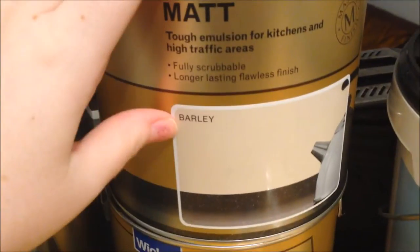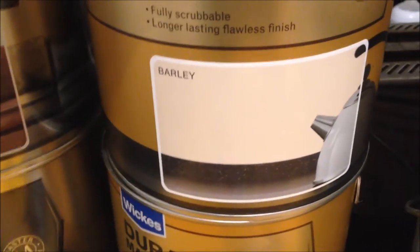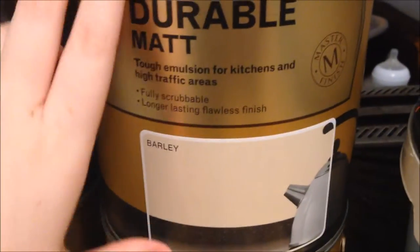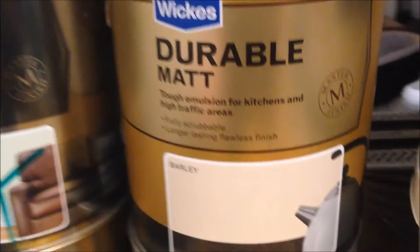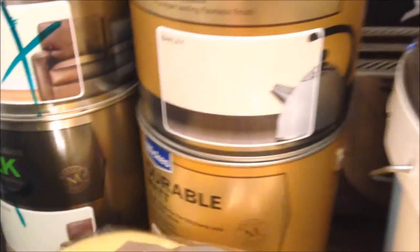Okay, so here is barley for the kitchen. This is going obviously in the kitchen. It's a durable one, so you can wipe any dirt or anything that goes on. Yes, really pleased with that. This was, I'll have to double check, but I think it was about £20 for both of these. Again, I'll have to double check. Yeah, but I'm quite pleased with that. It's quite a nice colour. Oh no, sorry, it's buy one get one free at £15.99. So obviously we bought one, got the other one free, so that'll do the kitchen nicely.